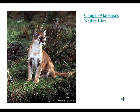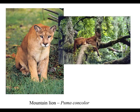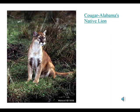But if you've seen a black panther, you were hallucinating or drunk or something, because there's never been a melanistic specimen observed of Puma concolor. I link here this article on Alabama's native lion, and it makes interesting reading. Now, is it possible that there might be one in the state of Alabama? Many of you have heard me discuss this in other classes, but I'll discuss it here also.